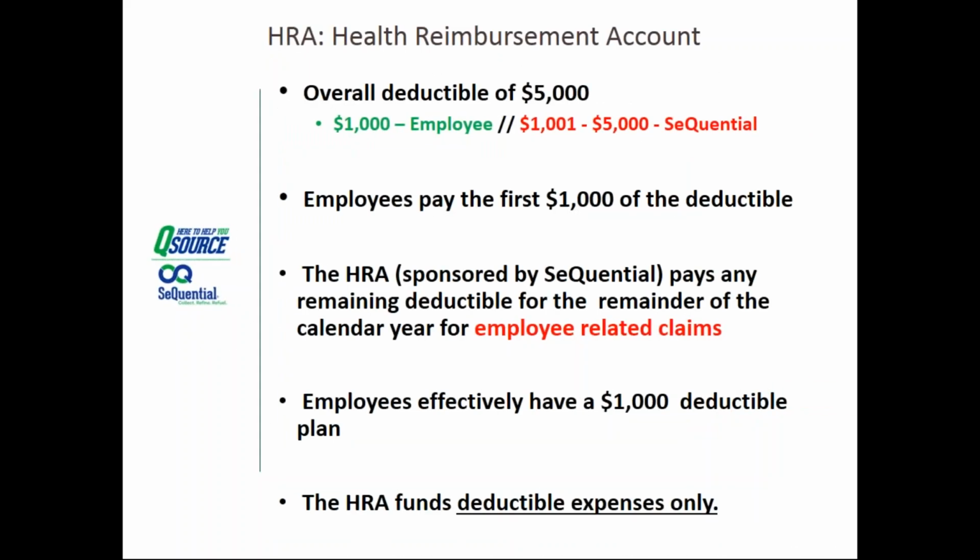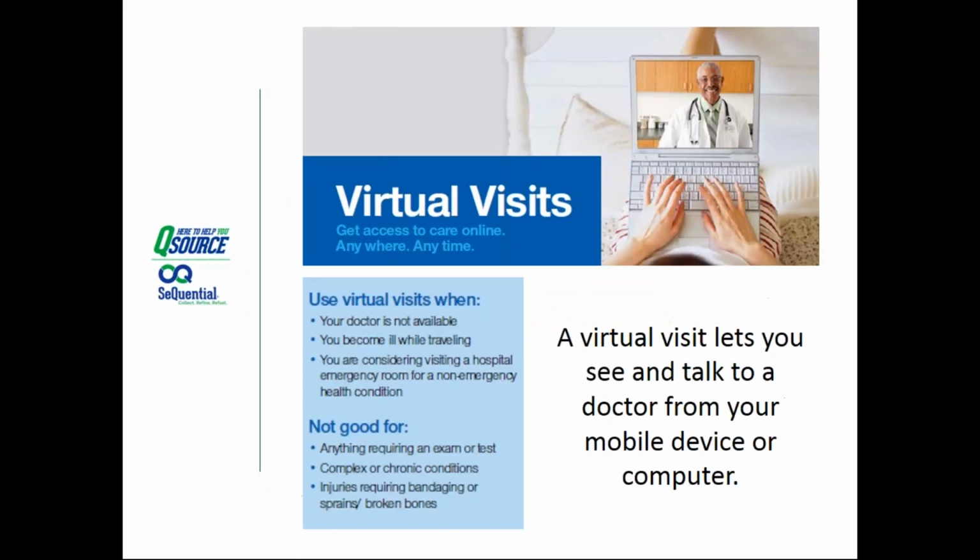So just to recap, again, for employee-only coverage, you are only responsible for paying the first $1,000 of your deductible, and SeQuential will cover $1,001 to $5,000 of that remaining deductible. SeQuential will only cover $1,001 to $5,000 of deductible claims that come in the employee's name. It does not cover deductible expenses for any dependent claims on the insurance.